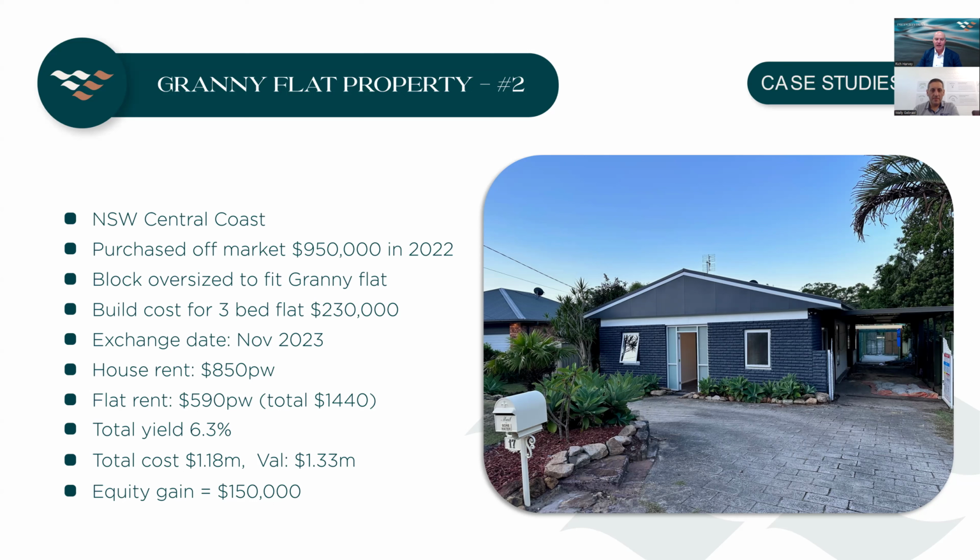So we're getting 590 a week for the flat and 850 a week for the house. The total combined yield is just over 6.3%. And we've really made a strong equity gain over that period of time of 150K. So it just goes to prove that it's adding additional value to the overall property as well.